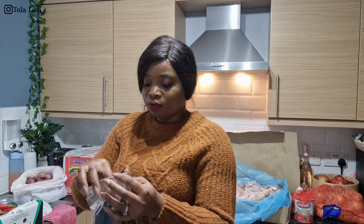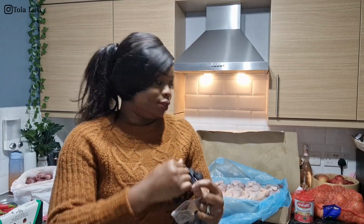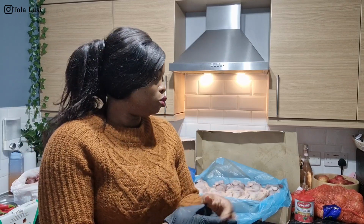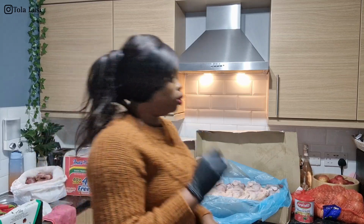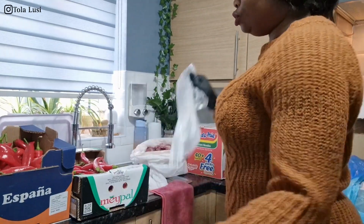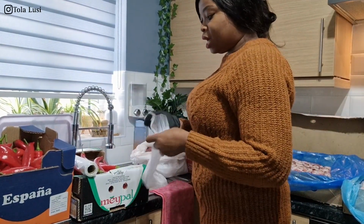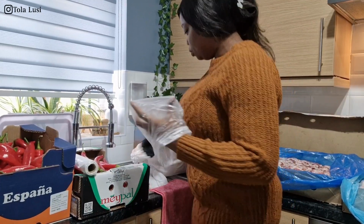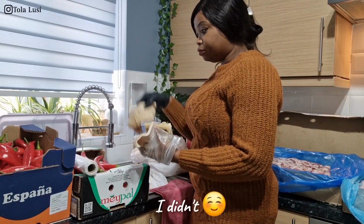I have this pack of gloves I got from Shein a while ago, and it has been saving lives, especially with my nails and just not wanting to touch some things or getting my hands into marinate. Let's do these. I'd have preferred to use the Ziploc bags because they keep better, and I just like how they hold up in the freezer. But this is what I have for now, so I'll use them. I'm still going to get some Ziploc bags for these peppers.